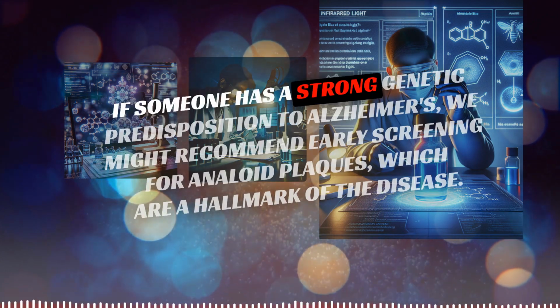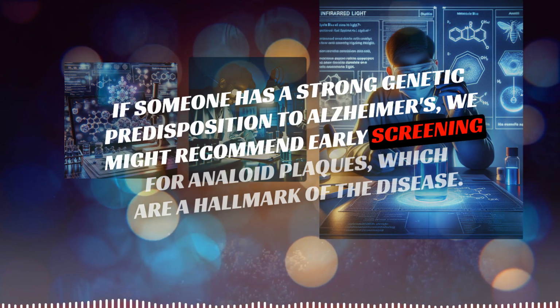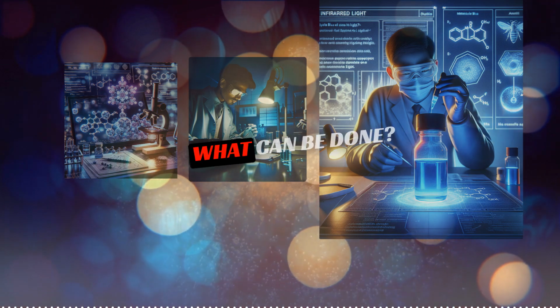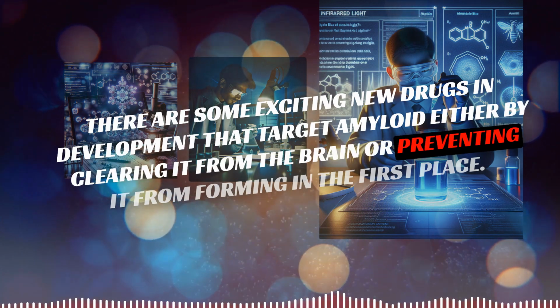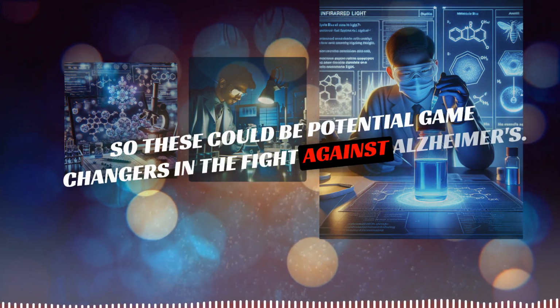Sure. If someone has a strong genetic predisposition to Alzheimer's, we might recommend early screening for amyloid plaques, which are a hallmark of the disease. And if those plaques are detected early, what can be done? There are some exciting new drugs in development that target amyloid, either by clearing it from the brain or preventing it from forming in the first place. So these could be potential game changers in the fight against Alzheimer's.